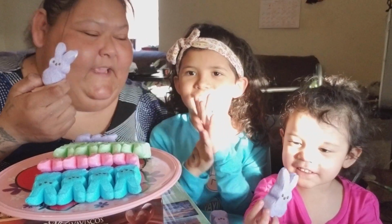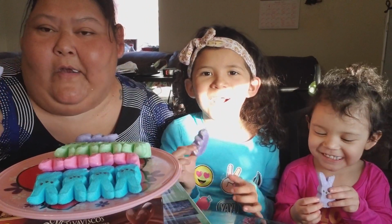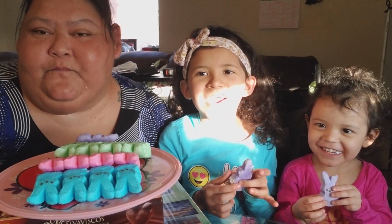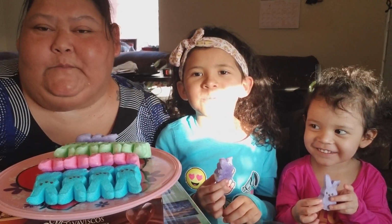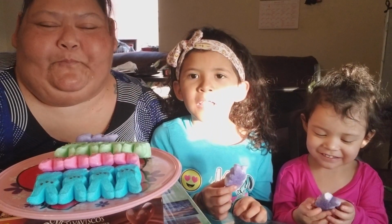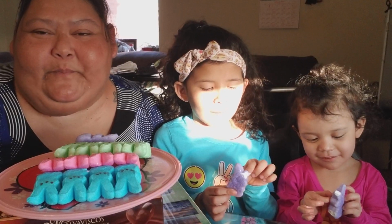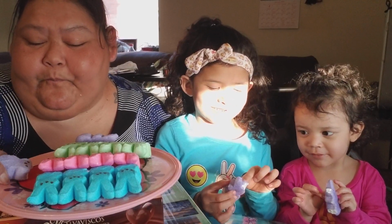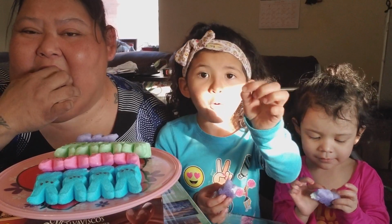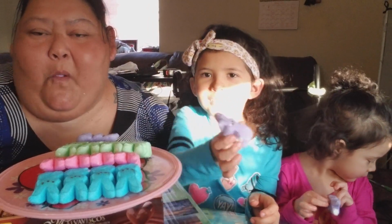Okay, guys, let's take a bite. They're so squishy and sugary. Mm, they're so good. I'm gonna try one of the eyeballs. Oh, look at my Peep.